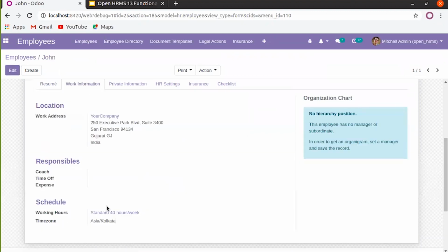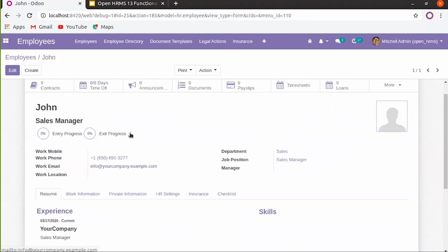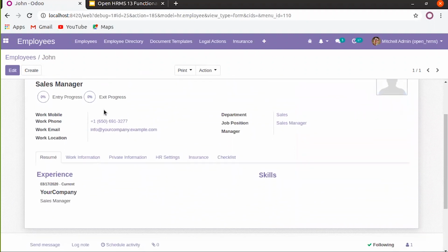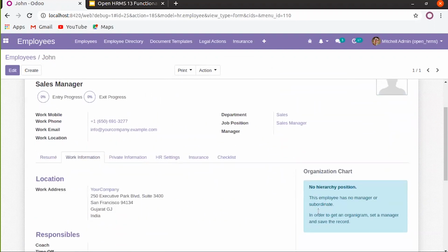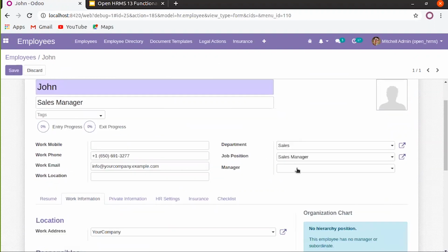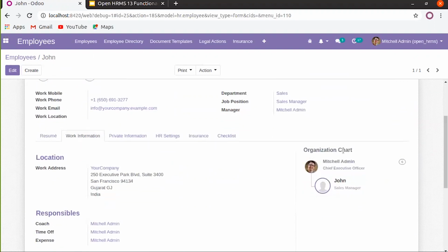Then we have a time zone. So normally the organization chart will be shown here. So right now there is no details, so we will show you in another employee's details. So the organization chart here. So let me add here my shell admin. So now you can find the organization chart.